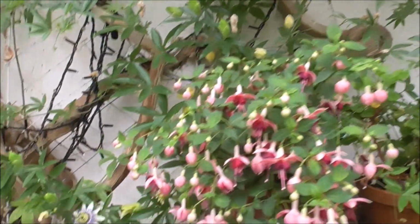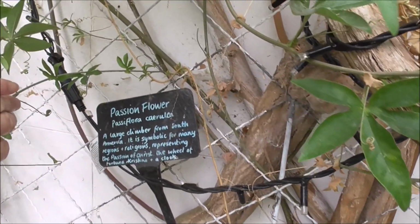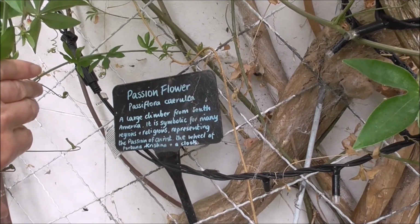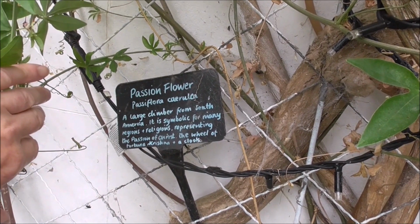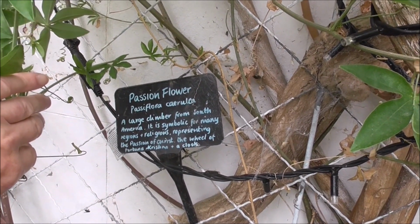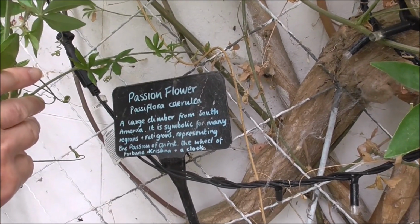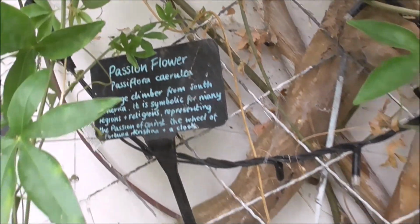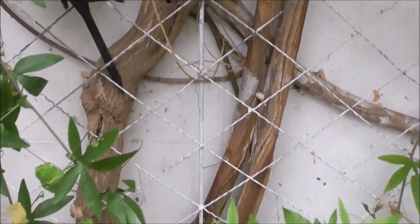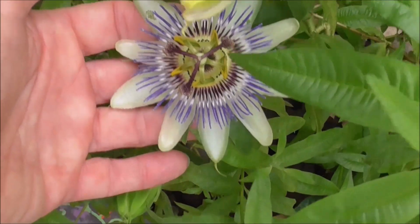And there's a bit of a write-up about it here. And it says that it's passion flower. A large climber from South America, it is symbolic for many regions and religions, representing the Passion of Christ, the Wheel of Fortune, Krishna, and a clock. But the flowers are fabulous. Whenever I first saw them, I thought they were plastic.